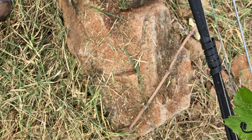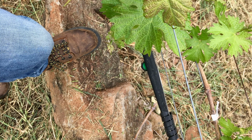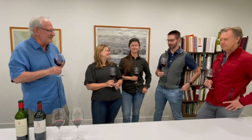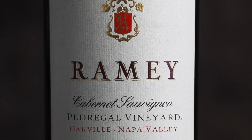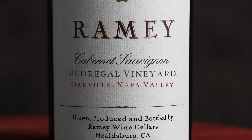Then there's this iron-rich clay that coats all the soil in the area, Screaming Eagle, Rudd, Della Valle. What Pedregal gets from the rock is an unequaled amount of tannin, but it's a quality of tannin that is beautiful from any age. Even in its youth, it is velvety and sleek and ready to go, but give it 20, 30 years and you'll be just as happy.